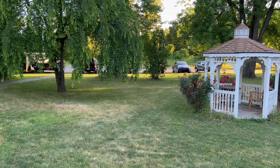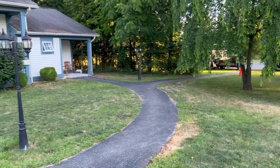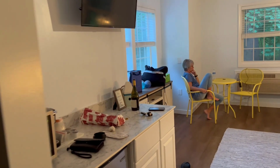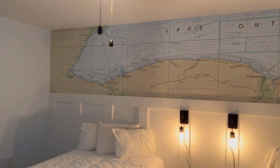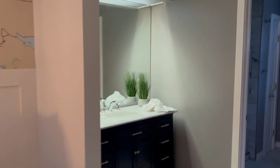This is our lodging. The Fairhaven Inn. And this is our room. Say hello, Mrs. E-Hermes. Hello. Cute little place. Nautical theme here. Sinks out here, not quite sure why that's that way. Shower. It's nice, glass doors and toilet. And that's where we're staying for the next 2 nights.